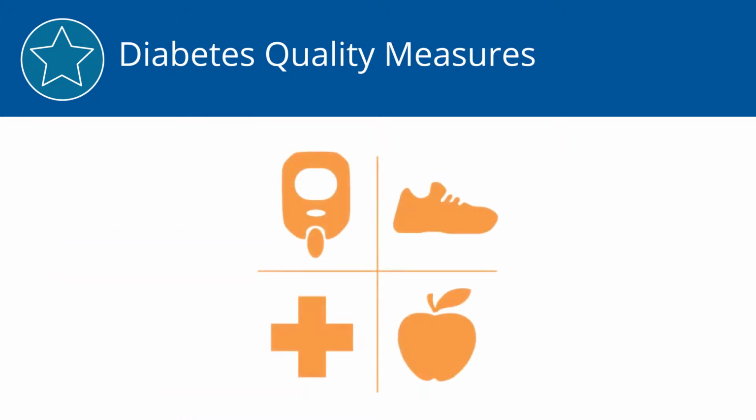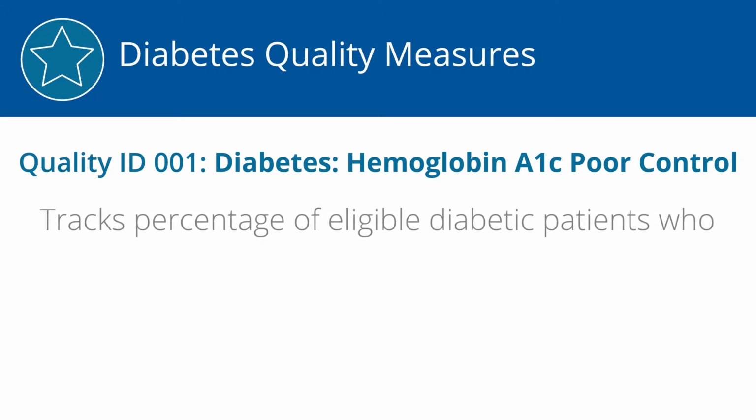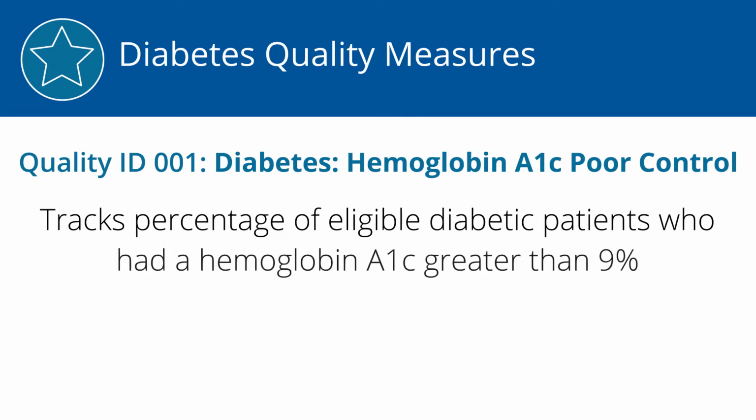The CMS Quality Payment Program features a variety of quality measures focused around diabetes care as well as patient self-management. Selecting and working to improve these measures can support patient care and prevent future complications such as heart disease, neuropathy, and amputations. Examples of these quality measures include Quality ID 1, diabetes, hemoglobin A1C poor control. This measure tracks the percentage of your patients aged 18 to 75 who have been diagnosed with diabetes and had hemoglobin A1C greater than 9% during the measurement period.